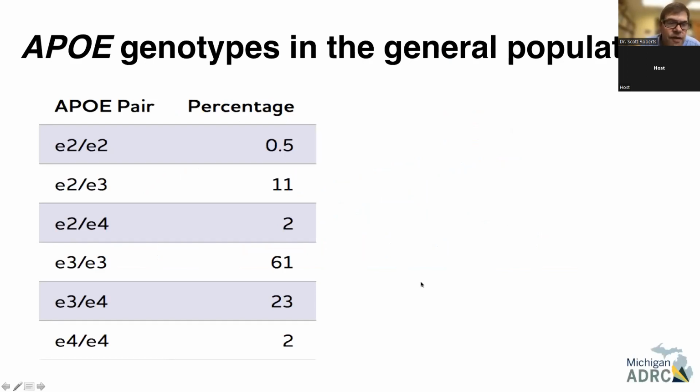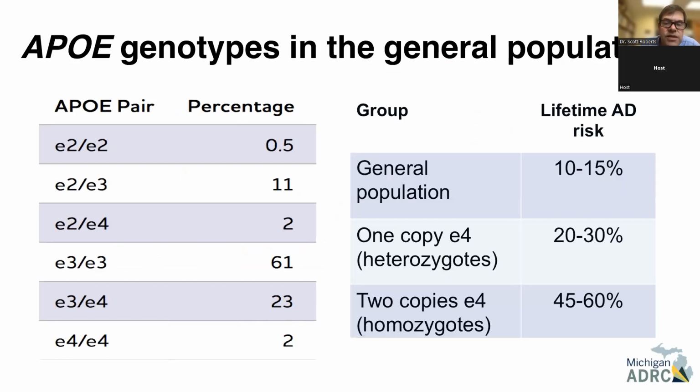In terms of prevalence of different genotypes in the general population, you can see that the highest risk, E4, is relatively rare, only 2%, but you can see over a quarter of the general population carries at least one E4 allele. So that's pretty common for a high-risk genotype.